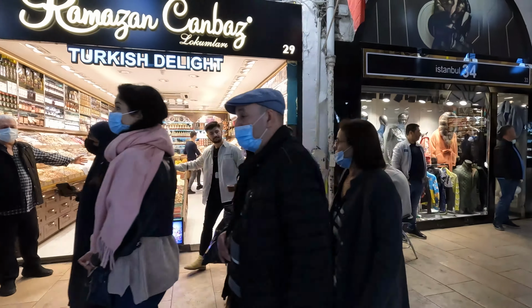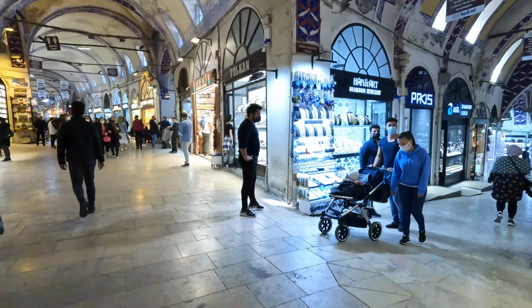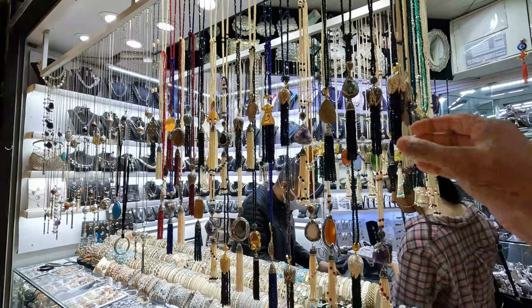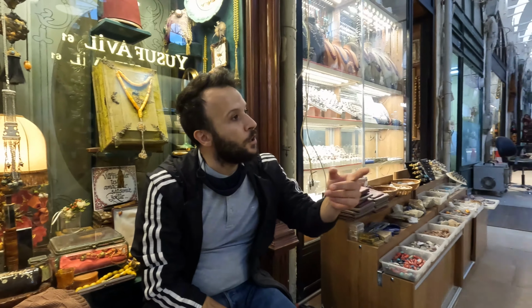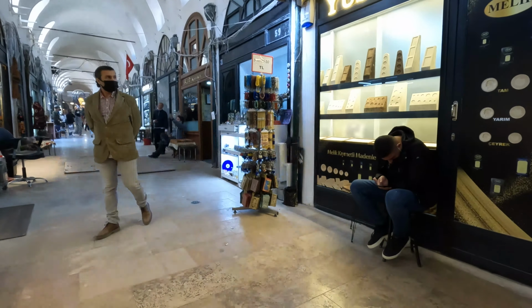Do we know how many people a year actually visit this bazaar? I can tell you in a day, 100,000 people come to the Grand Bazaar. And how's the business here? It depends on the seasons. In the summer it's better, but now it's the coronavirus. Nobody is coming. But I am sure now nobody cares about the corona. Next year it will be better. That's good. And what is your business here? What is your shop? It was mine. Now I closed it. It was silver.